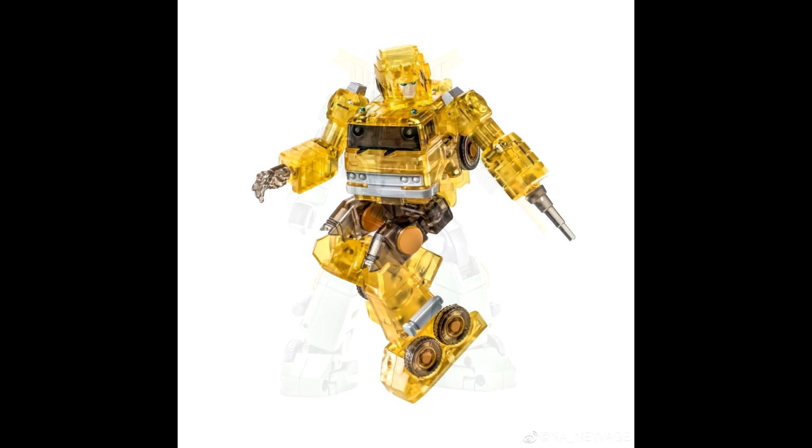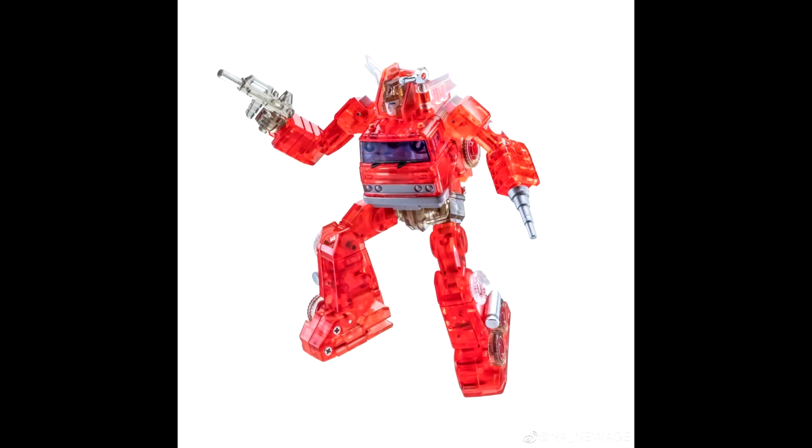And we're getting a clear Grapple. I say Grapple, but you know, clear Grapple, they're doing all the clear stuff with that. That looks good. So lickable. Looks like a bunch of little Jolly Ranchers. And we're also getting an Inferno as well. So that looks good too. Love it, I can't wait. I love all the clear Transformers. So there you go, there's a couple things.